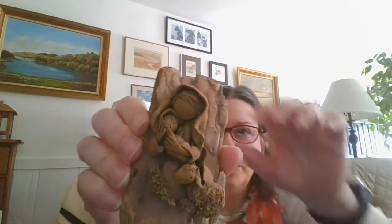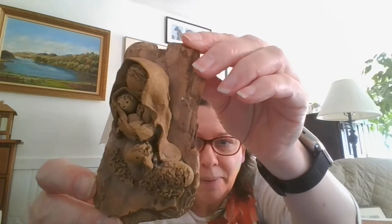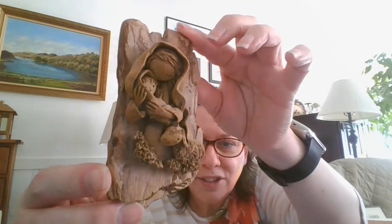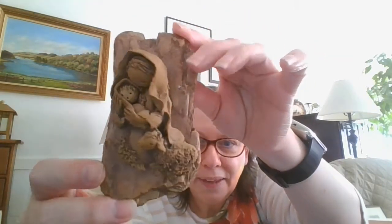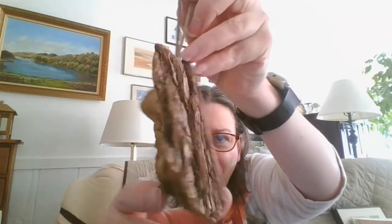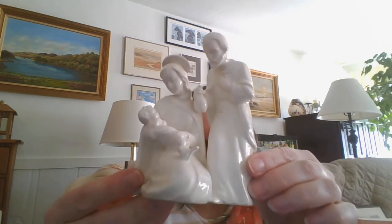And then we have a couple here. This one is really interesting. This is on a piece of wood. But here we have what I'm guessing is Mary and Jesus and a lamb. And this is like an ornament. It could be hung. And then here's the piece of wood that it's on. But it's beautifully done.